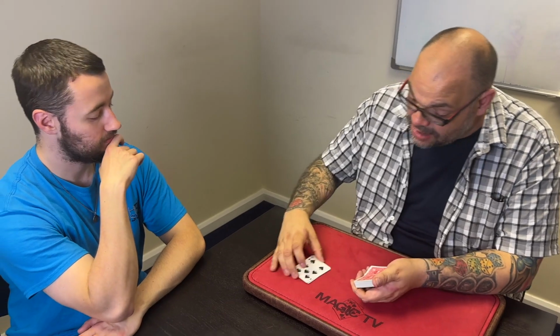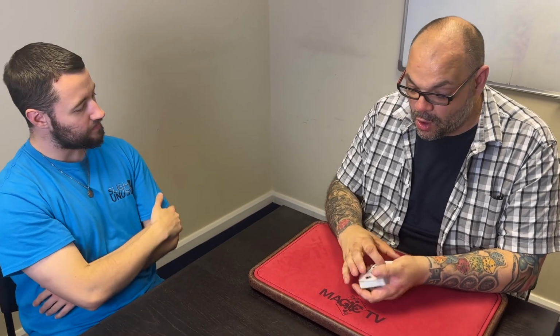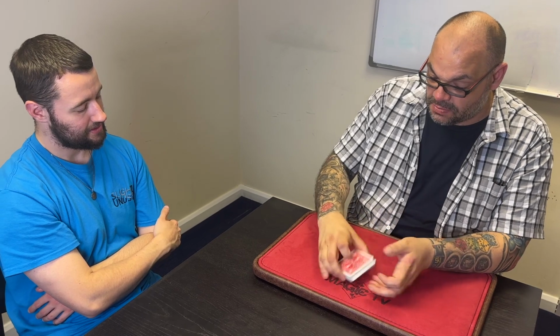So I'm going to try and do the same trick 3 times. Each time I do it, it's going to get more and more impressive. Watch the 2 sevens. We've got the 7 of clubs and the 7 of spades. Those 2 sevens get cut into the middle of the deck like that. All right? 2 sevens cut into the middle of the deck. Now, somewhere in there is your card. I've got no idea what it is or where it is.